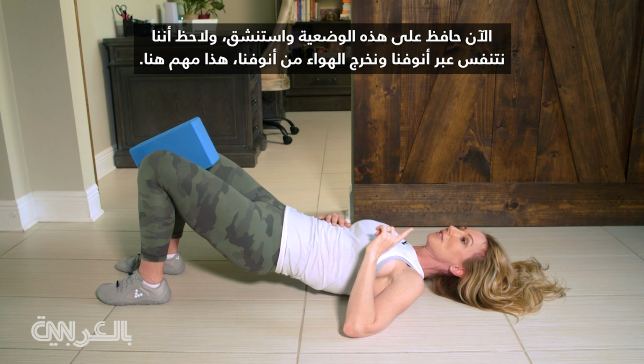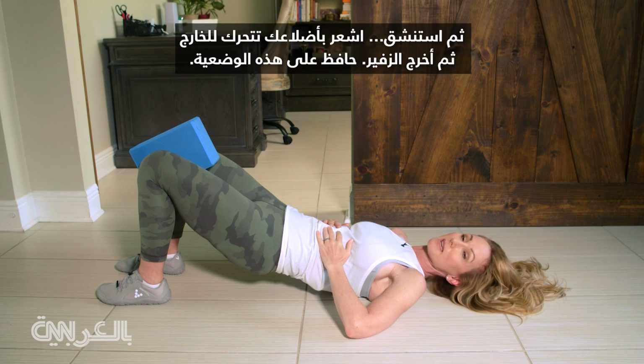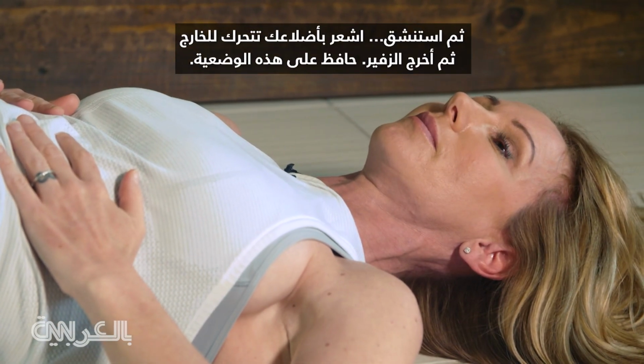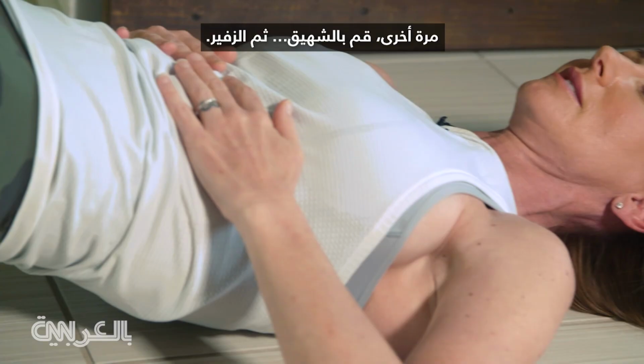And notice we're breathing in through our nose and out through our nose. That's important here. The ribs move out, exhale, and the ribs are going to move in, back, and down again. And then inhale. Feel your ribs move out, and then exhale. Keep maintaining this position. Again, inhale.